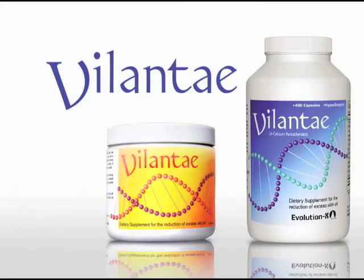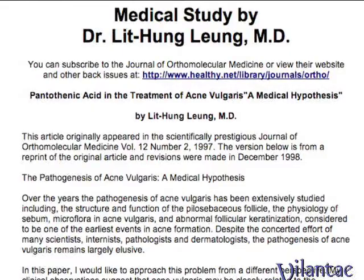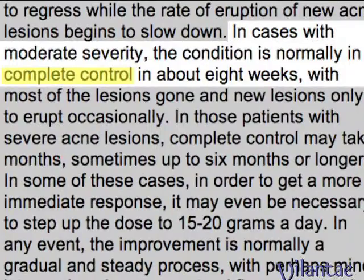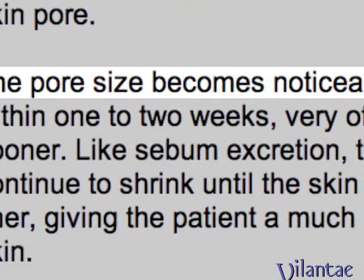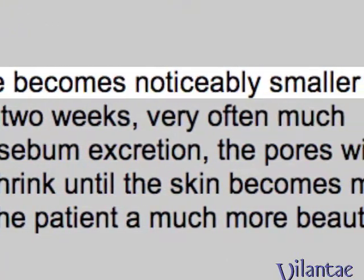Vilantae is a revolutionary way to fight acne that is just starting to come into mainstream use. Knowledge of its benefits was relatively unknown until 1997, when Dr. Lik-Hyung Ling, MD, published his studies on decalcium pantotheniate effects in preventing acne. Through years of research, he obtained results that are quite astonishing.